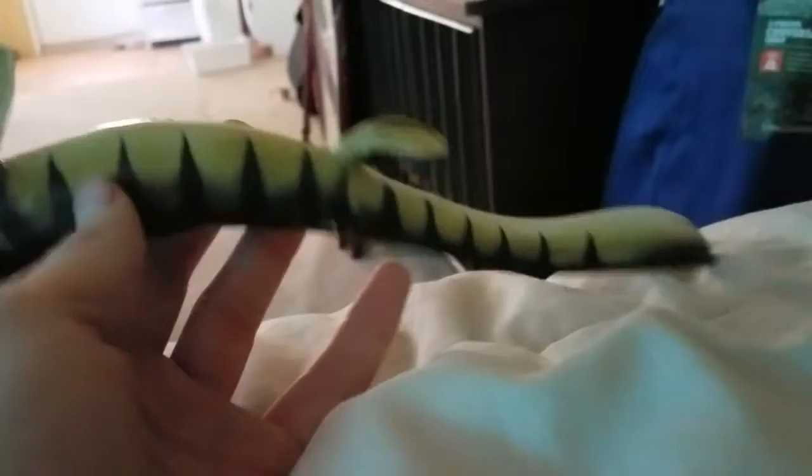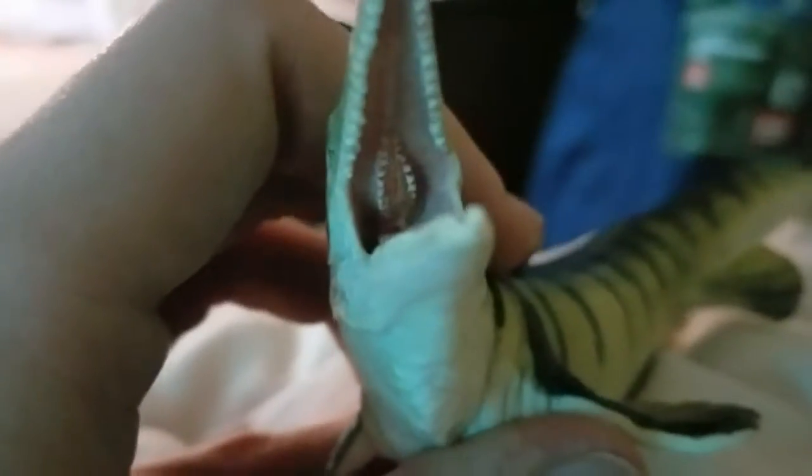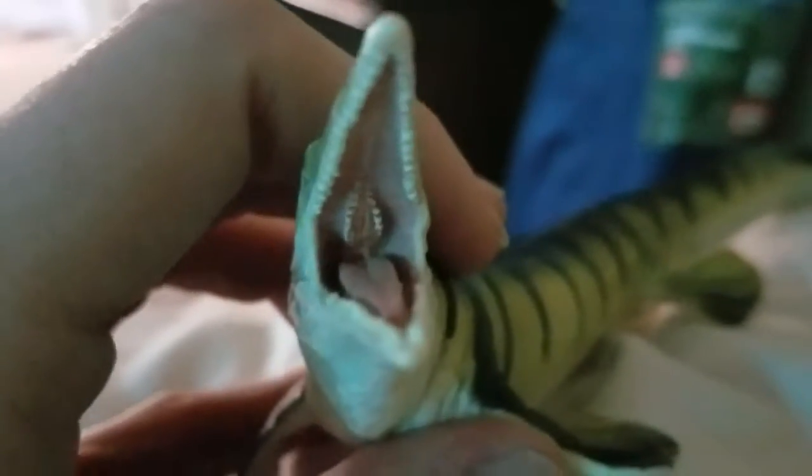He's got that snake-like body with that alligator-like head. He's got teeth on the roof of his mouth. And I actually have a Mosasaur tooth. Maybe I'll show you guys that sometime.